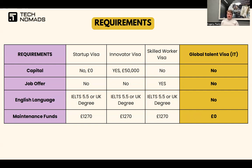So that's why Global Talent Visa applications and grants have been increasing exponentially for the last 2-3 years, because changes were made more than 3 years ago, which allowed it to grow in numbers and attract the talents. And the talents, when they look at the requirements, say, wow, this is amazing, let me just apply, and I can come to the UK and work for anyone, not tied to any job offer or any capital. Rather than Skilled Worker Visa, where you have to be allocated to the employer. Innovator Visa, Start-up Visa, you have to run the business, right?